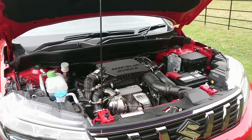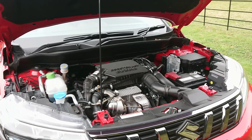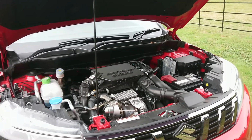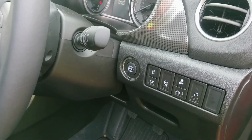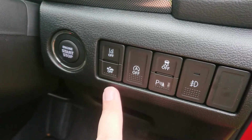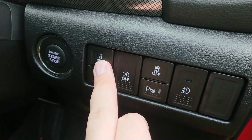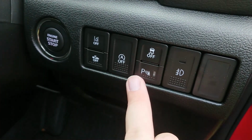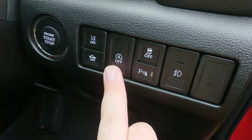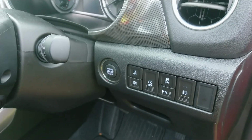Right, I think Mr. Bill and I are going to be going for another little drive. One thing I've just noticed is that we've got lots of buttons for actually turning off various things, like I think that's autonomous emergency braking, lane keeping assist, lane departure warning, traction control, start stop. You can turn all these things off if you want. I think some people will really like that.